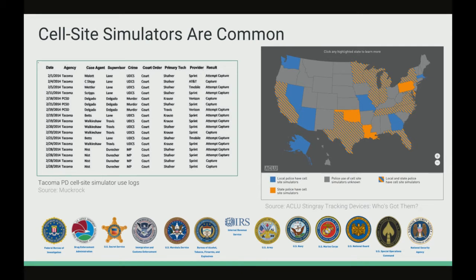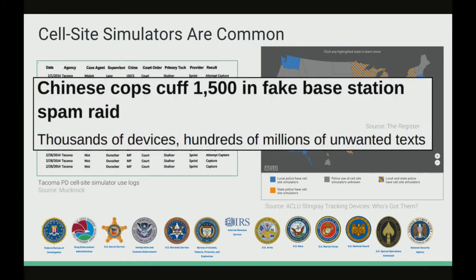For example, in about half the states in the US, state and local law enforcement have cell site simulators that they use for surveillance purposes, as well as what we've learned from public records requests and anonymous leaks that 13 federal agencies use them as well for surveillance purposes. And not just law enforcement, but also criminal use. You can build these yourself for a few $100s with a laptop and a software-defined radio.